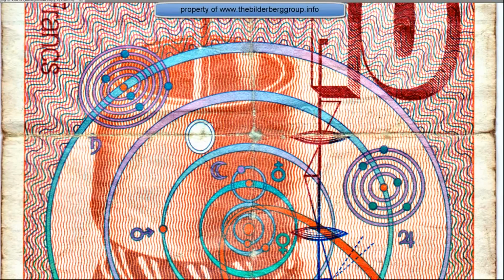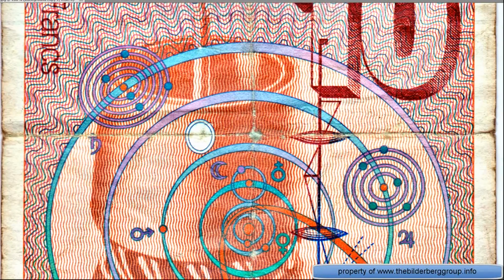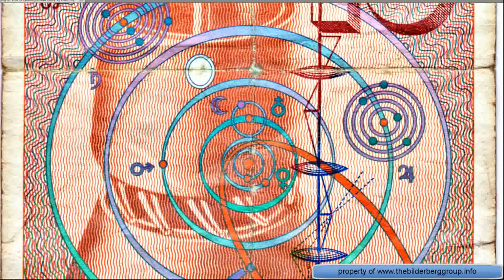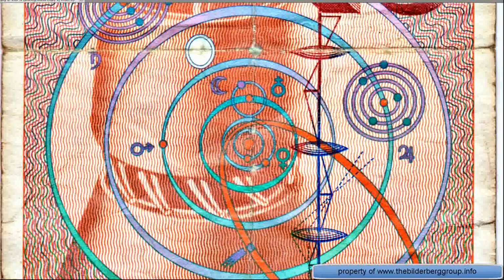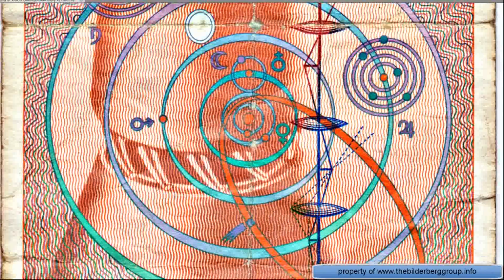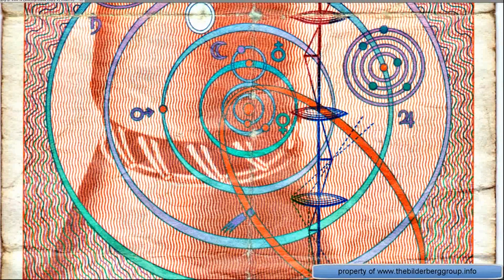You can see that right there. And I apologize for the quality of the bill. It is old. It has been circulated. This disk is tangential to this wave right here, and it would be tangential to these waves right here if it wasn't covered up by that image. And going down the ladder, you can see that every one of these points is tangential to these waves. Keep scrolling down. Right here, you can see the same thing. Same thing with this disk. Basically, this drawing is quite purposefully put together to make these waves tangential to these disks and these lines.